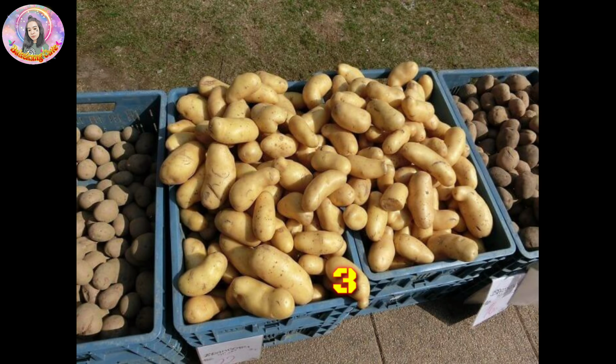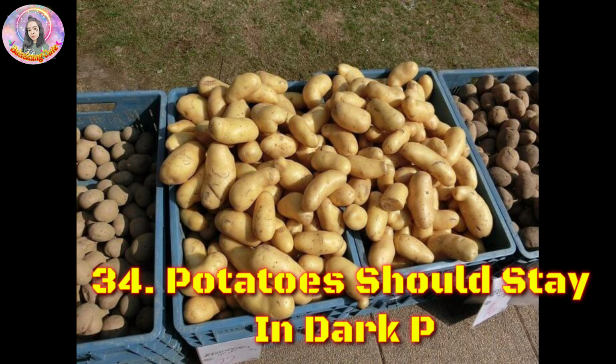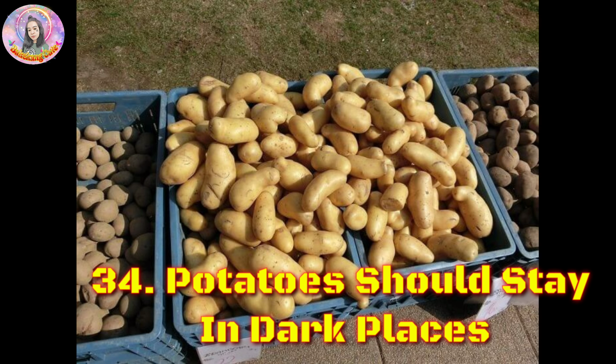Potatoes should stay in a dark place. Unless you are trying to sprout a potato for a science experiment, you probably try to avoid this stage in the potato's life. Sprouting potatoes means they are rotten and you can't eat them. When you throw them away, it is like tossing money in the trash.